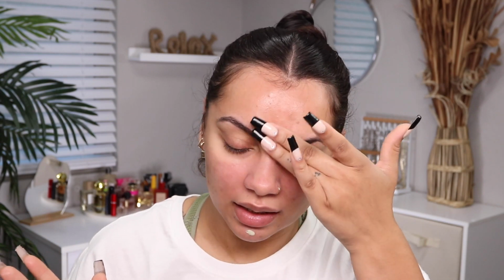So I think what I'm going to start off with is the Redness Corrector, and I've used this a few times. And what I like about this is it's not super, super opaque, so you're not looking green or really weird looking, but it kind of helps just take away that redness a little bit. As I'm pressing, my face does get a little pink, a little flush, but it does go away after my skin calms down from my pressing and moving it around.